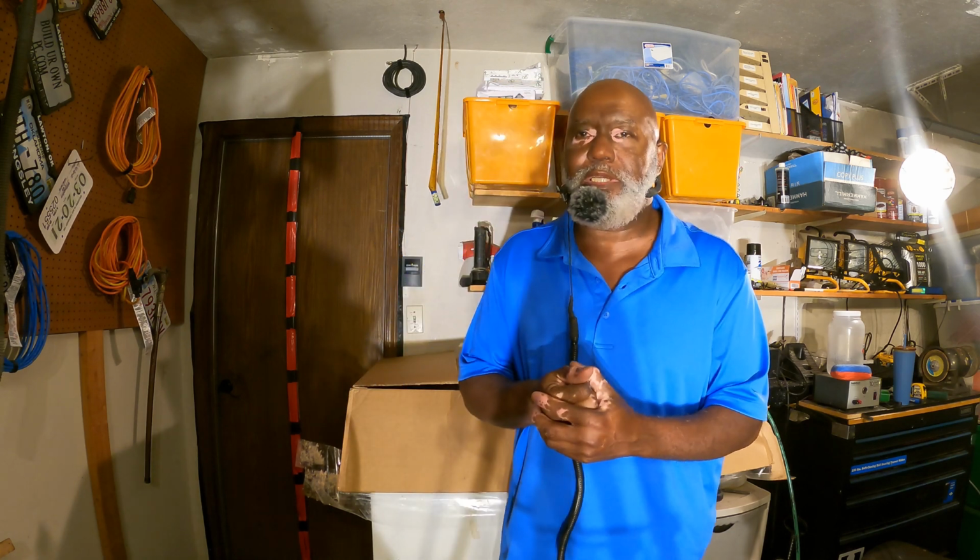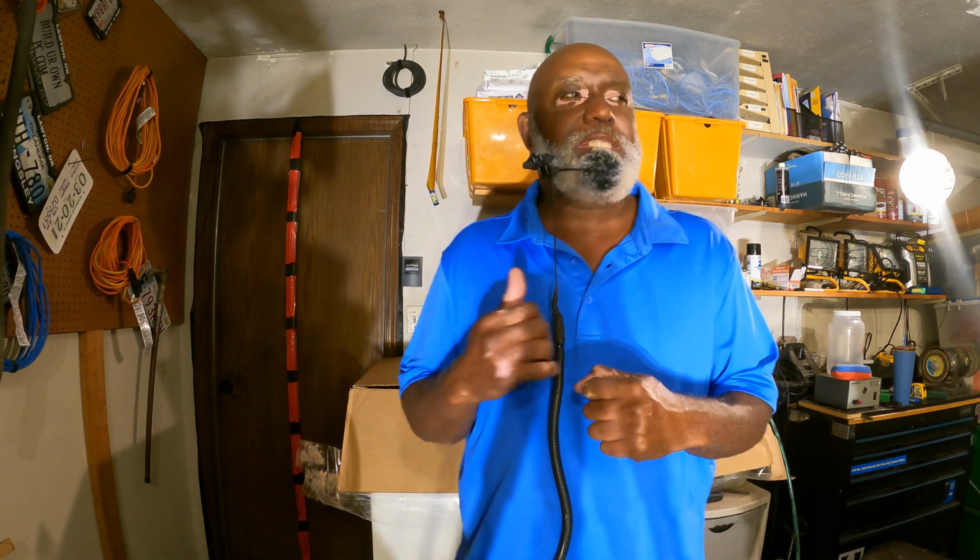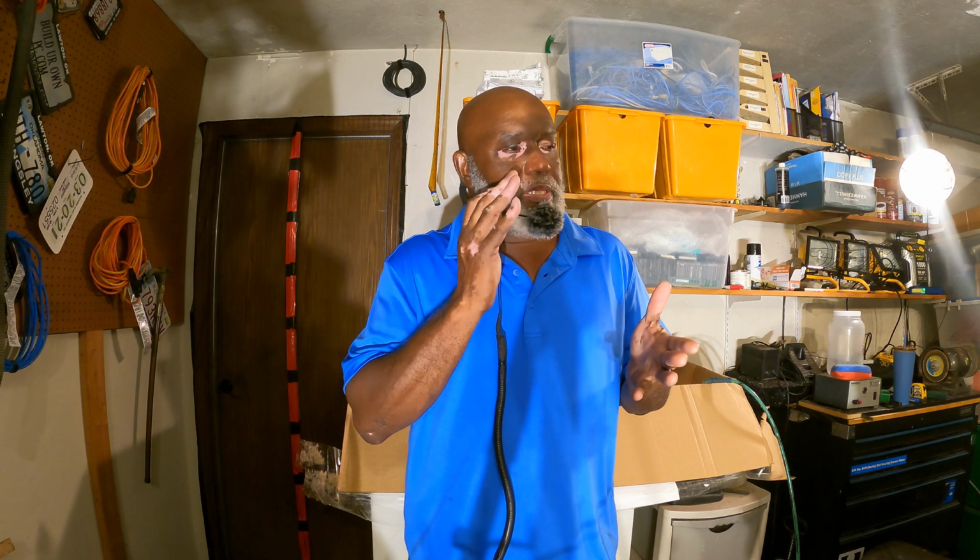Today is July 14th, roughly about 10:30 or so, and today I have received my final product for the rear end of my Slingshot.